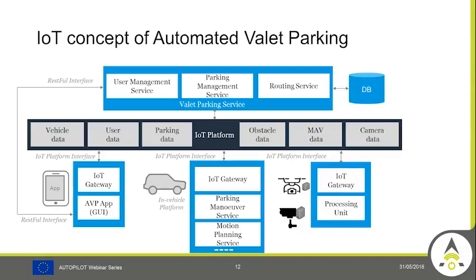And so there is also a communication between the app and the IoT vehicle. And in the background, there are services running, for example, the valet parking service. So it has a user management service, parking management service, and also can support with the route selection service. I also mentioned that with the IoT, we can connect other sensors.